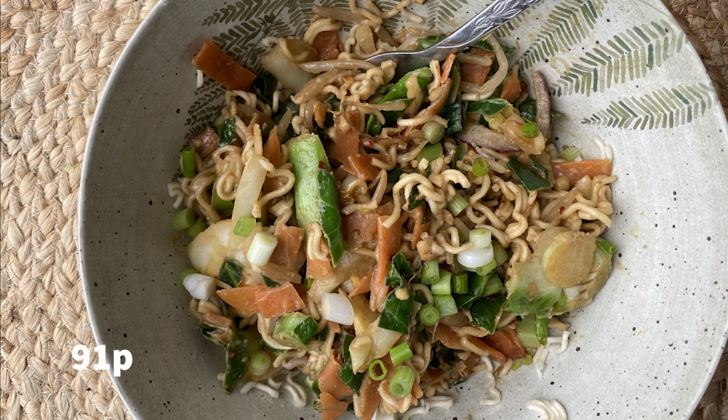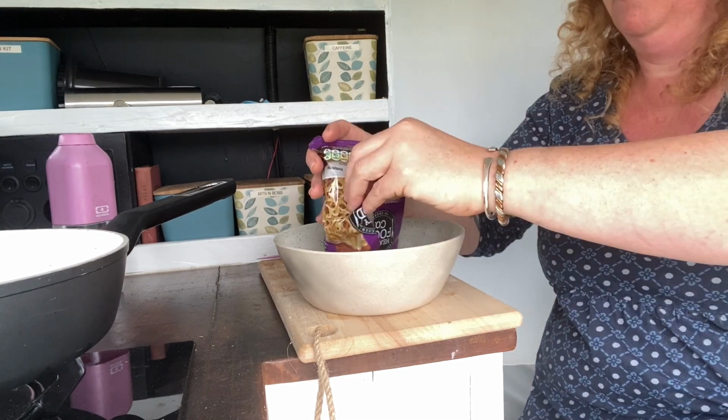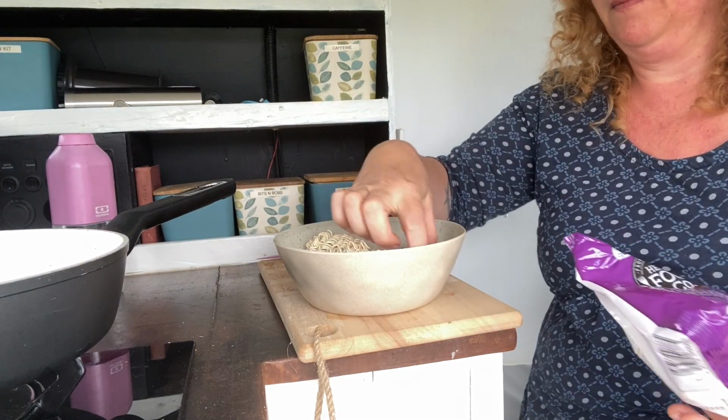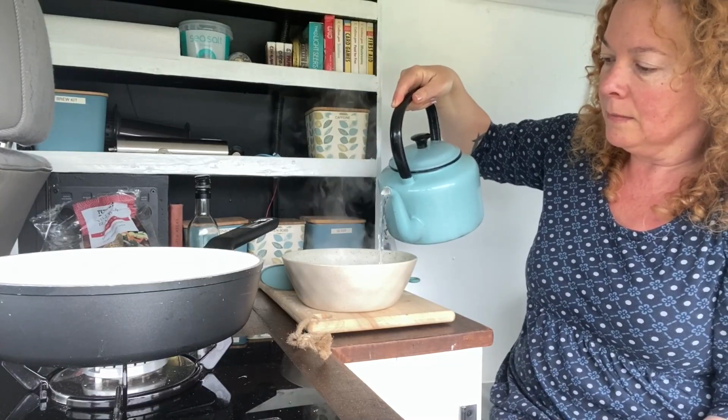All right, for the second lunch, I mushed up a pack of dry instant noodles, and then I removed the flavour pack. Now this little sachet is generally full of crap, so it's best avoided.